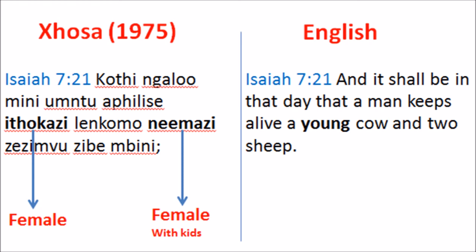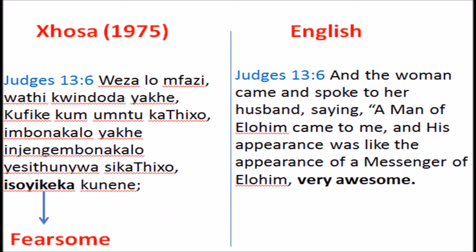Now, very awesome. That's what it says. He says in Judges, the messenger was very awesome. That's what the English says. But now the original translation says he had dignity. He was fearsome.